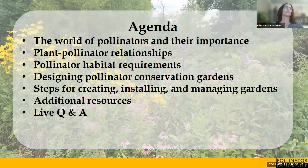I'm going to start by talking about the world of pollinators and their importance to our everyday lives. And we'll talk about plant-pollinator relationships. And then we can dive into some of the more specific habitat requirements that pollinators need. And then we get to dive into the good stuff, designing pollinator gardens. We'll go step by step and talk about creating, installing, and managing gardens. And then I'll provide a few additional resources that are available for free download on pollinator.org, our website from Pollinator Partnership. And then we'll have time for a live question and answer session.